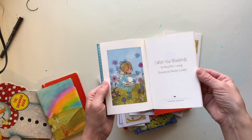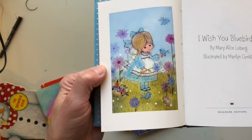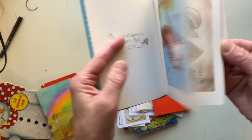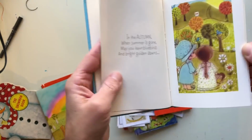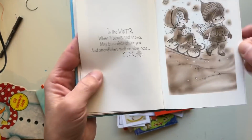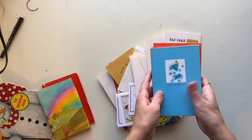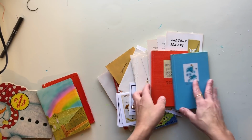But anyway, I'll zoom in a little bit so you can see, these illustrations are amazing. They are just the sweetest illustrations, and it reminds me of that whole Holly Hobby era, the Little House on the Prairie era. I love them. So what I've done is I have just taken a collection of ones that were falling apart.